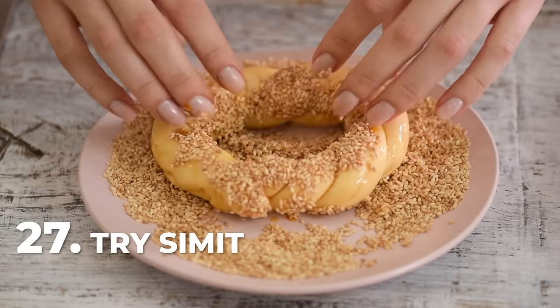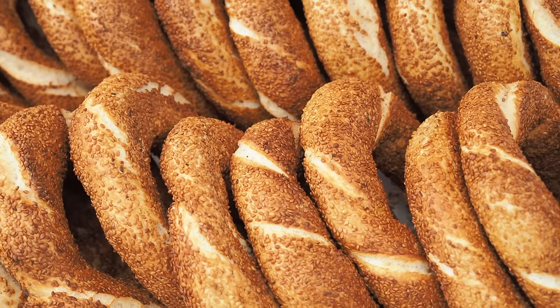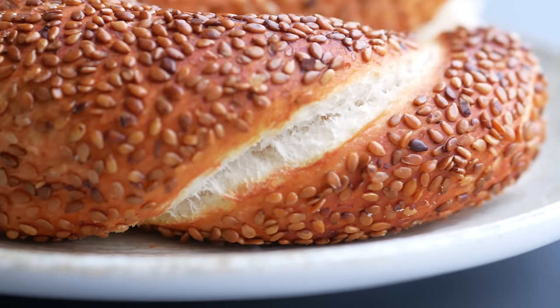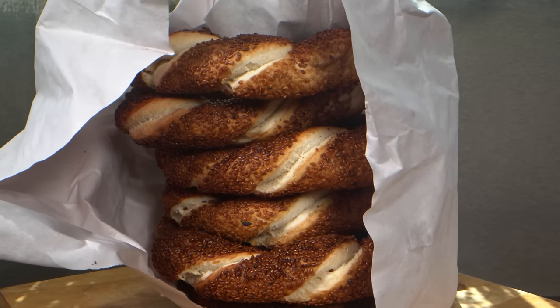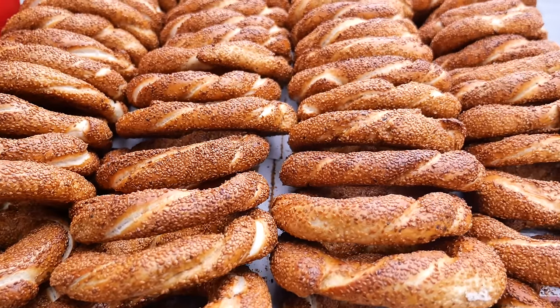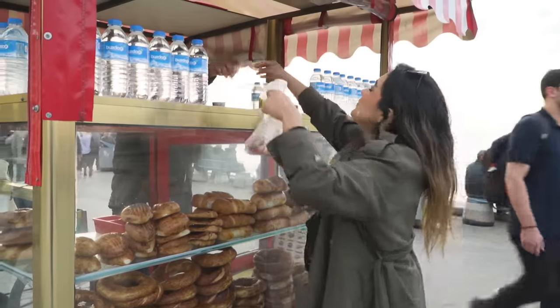Try simit, a bread with a crunchy outer layer that is coated in sesame seeds and a soft and chewy interior. It is typically eaten for breakfast or just as a snack. The bread is perfect for sharing with friends or enjoying on the go. Simit is a beloved and iconic food in Turkish culture, and it's not uncommon to see street vendors selling them from their carts.